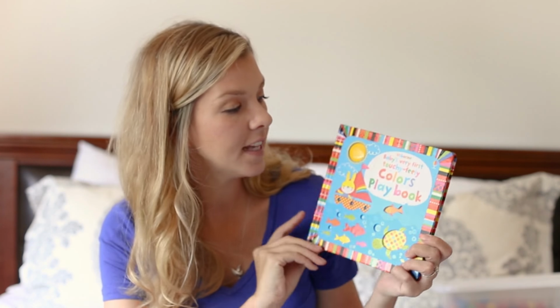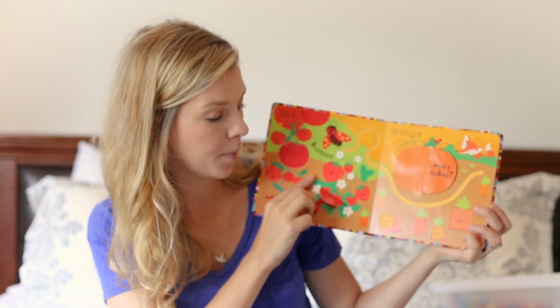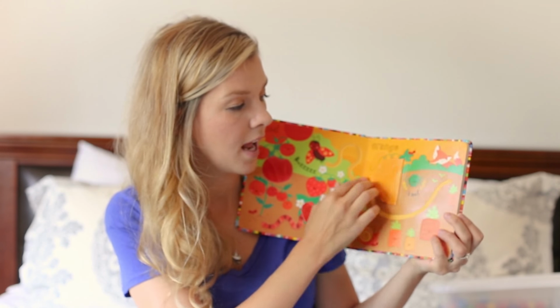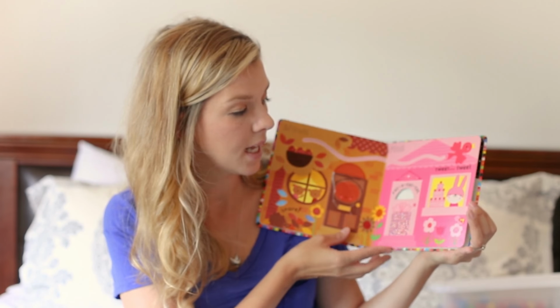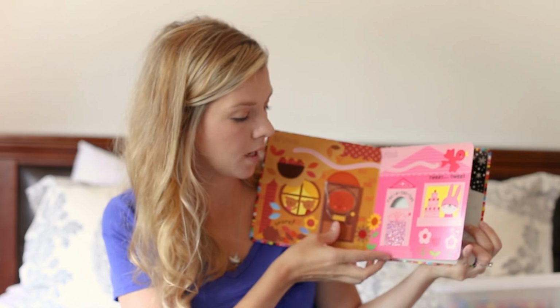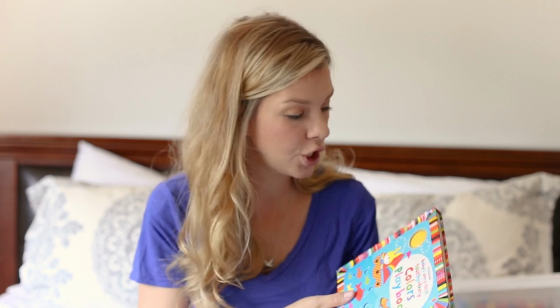Now, as far as colors, colors was one of the very first things that I think we really started to teach my children. Both of them actually. And one of the first things that I actually purposefully purchased was this Usborne. It's the Touchy Feely Colors Playbook. And this is just a lift the flap, touch and feel. There's some sensory here. And it's on every page. And we would just go through and talk about the different colors. You could see the doors torn. It's been very well loved. But we love this book. We love this book for teaching colors.